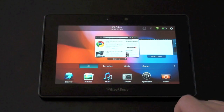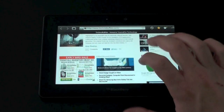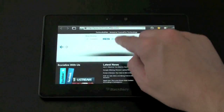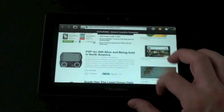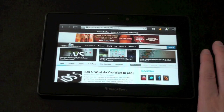So the next thing that I really enjoy, and we'll jump back here to the browser, is the browser itself. It works really well. It's quick. The physics engine is very nice. I don't get any of that sort of checkerboard pattern when you scroll. It keeps up with what I want to do. Pinch to zoom is very fast. There is full Flash support. I don't personally use Flash very much on browsers, but I do like to have the option.